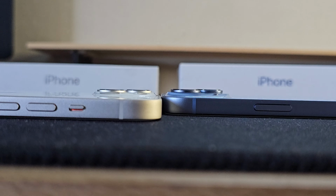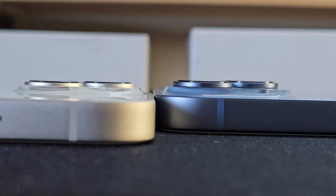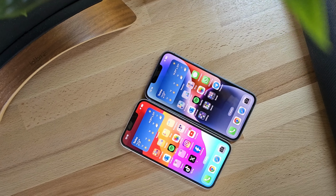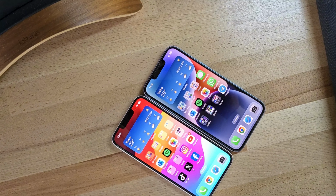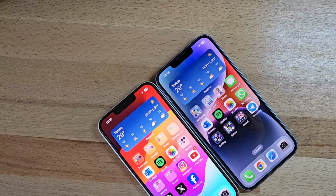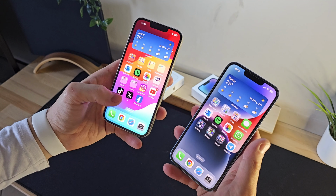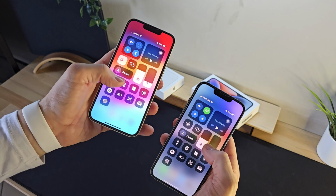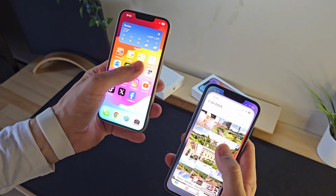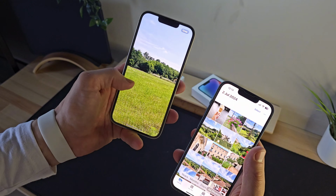This also applies to the display, which remains at 6.1 inches with an OLED screen, HDR, and the same 60 Hz refresh rate. The notch is also the same size, including the usual Face ID, but with the difference that the iPhone 14 has added a second light sensor. Therefore, practically speaking, the two displays are almost identical, offering the usual experience in terms of brightness and clarity, with a peak brightness of 1200 nits. This sometimes annoys me under direct sunlight because it makes it difficult to read the display clearly.